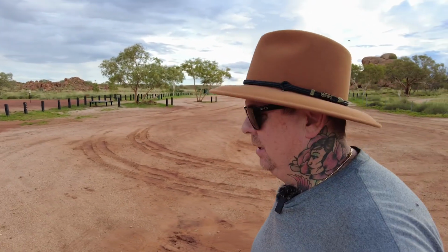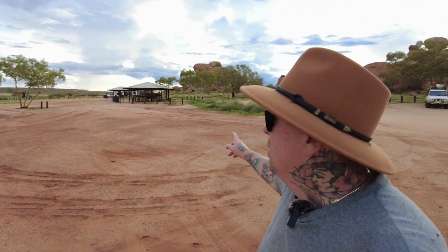So let's set camp up. There's only two other people camping here, and I don't know if you can see them behind me here. We just missed a big storm, so we were sitting waiting whether or not we were gonna set up. But set camp up, make a brew, go look for an image to shoot.